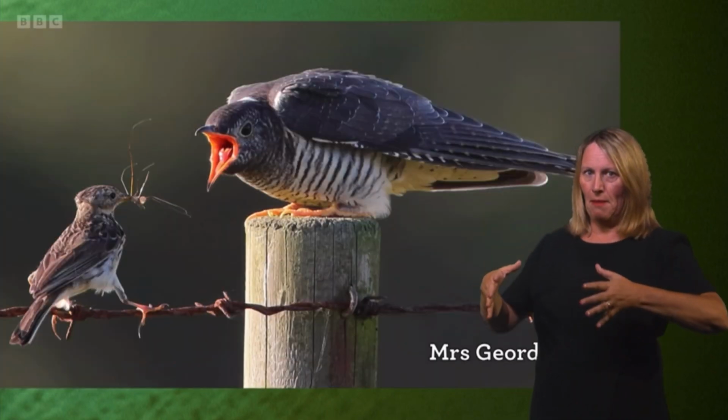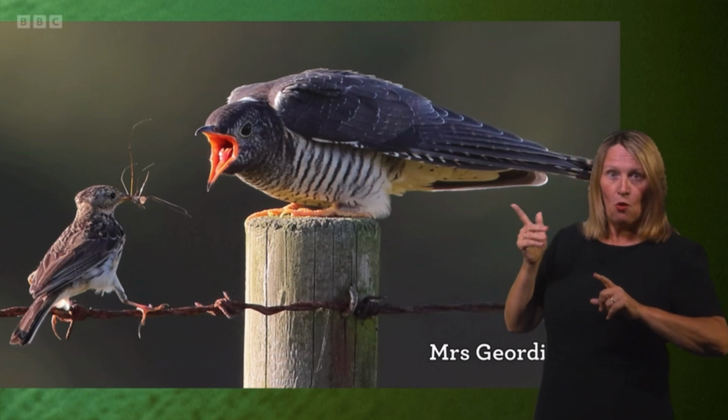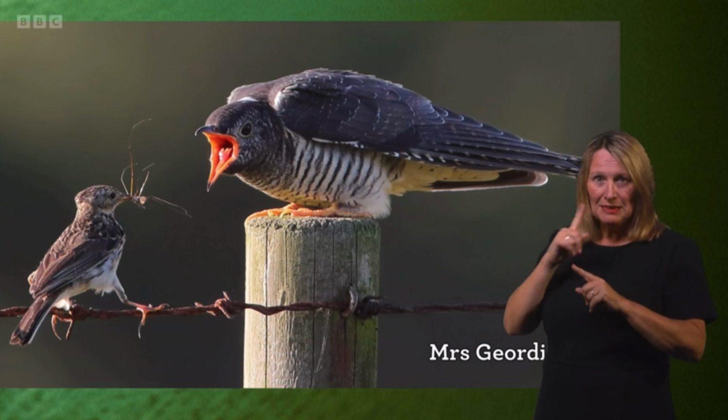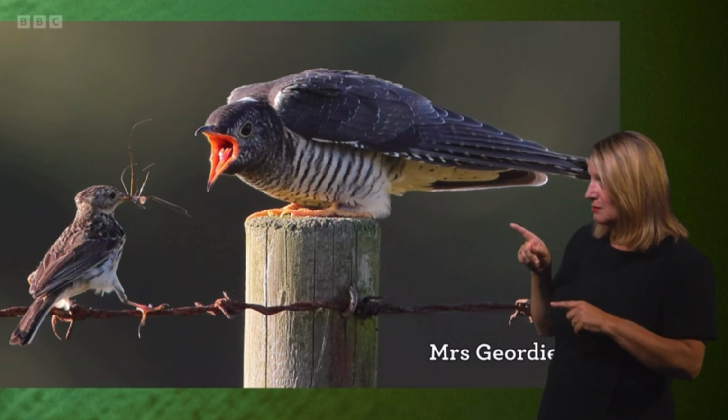And if I show you this photo that's been sent in by Mrs. Geordie Picks, is what she says her name is, look at that. I mean, that is a cuckoo that's still being fed. So it's fledged, but still being fed by the adult, and it's what? 8 times bigger or something mad. So yes, it's going to be really interesting to see how much that cuckoo grows over the next 2 weeks.